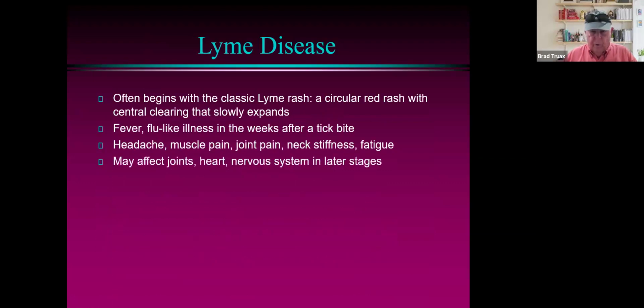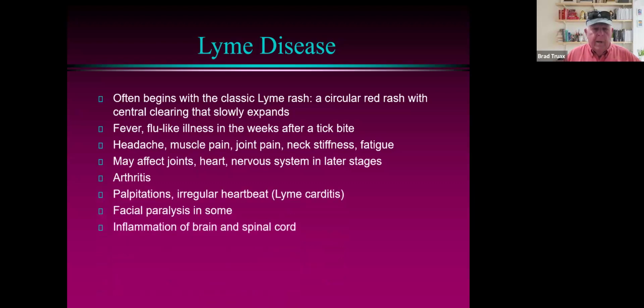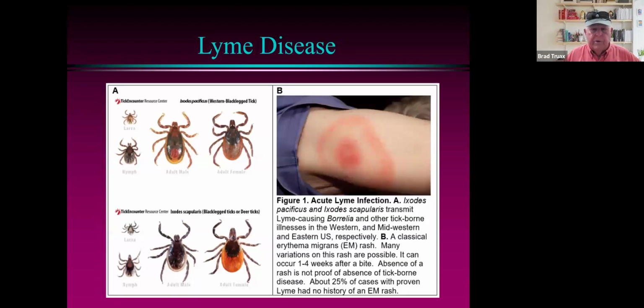And it may affect the joints, the heart, and the nervous system in the later stages of Lyme disease. It may also cause arthritis in the long term. If it affects the heart, it may cause palpitations or an irregular heartbeat. Facial paralysis occurs in some people, so what looks like a Bell's palsy. And inflammation of the brain and the spinal cord are more serious complications.